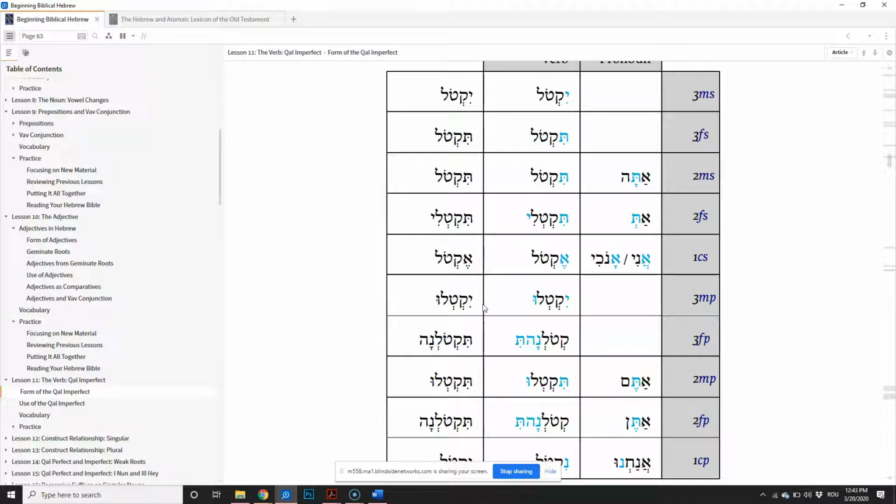The yod prefix is going to be third masculine. The tav here is going to be associated with the second person for the most part. It comes from the second person pronouns atah and at. You see they both have tavs, and so when you see a tav, you can think second person. The masculine form is just the tav prefix with no suffix. The second feminine singular form is the tav prefix with the hirik yod suffix. The 3FS is identical to the 2MS.